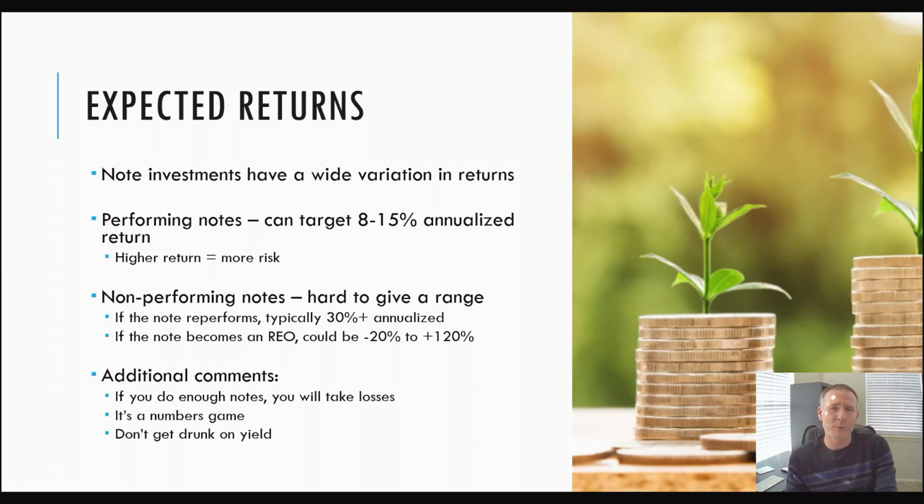Another thing I want to point out is that, like I said, this is poker. This is a numbers game, and there's a wide distribution of outcomes. If you do enough notes, you are going to end up with some REOs where you get upside down. It's a fact of life. One of my other pet peeves about the industry is I've heard people say things like, if you do everything right, I never lose money on a loan. If someone tells you that they've never lost money on a note, then either they're a liar or they haven't traded many notes and they're not very experienced. They could even be both. But it's a numbers game, and the numbers over time are super, super favorable, and I have the data to back that.